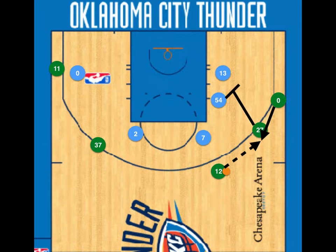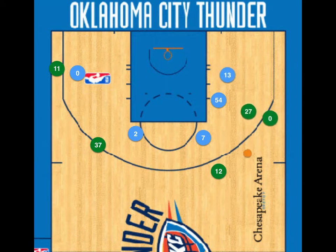But once Daniels is up, he kind of realizes his mistake, looks and sees that Paul George was really anticipating this pick to work. So Paul George has stayed down low. And Daniels is able to get into the lane, set a nice screen. Tatum curls around here, catches, has a wide open look.